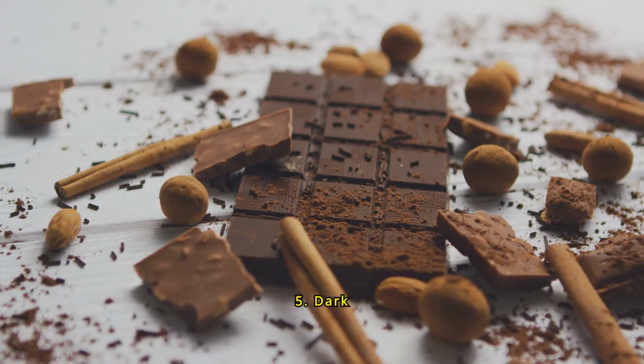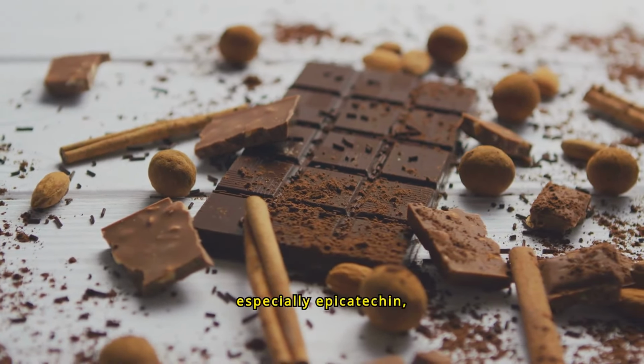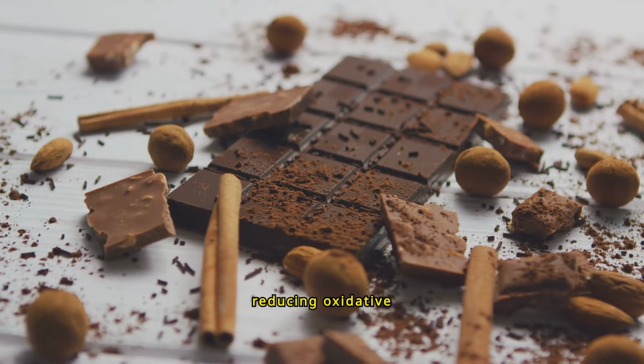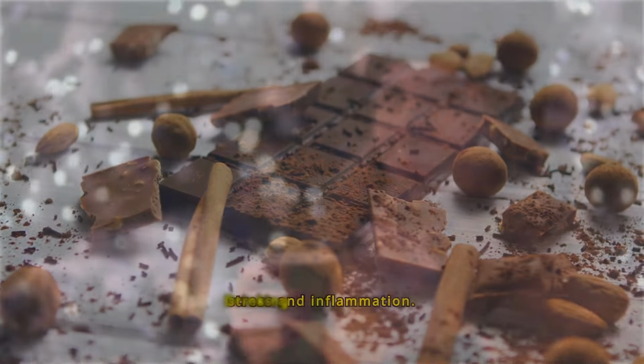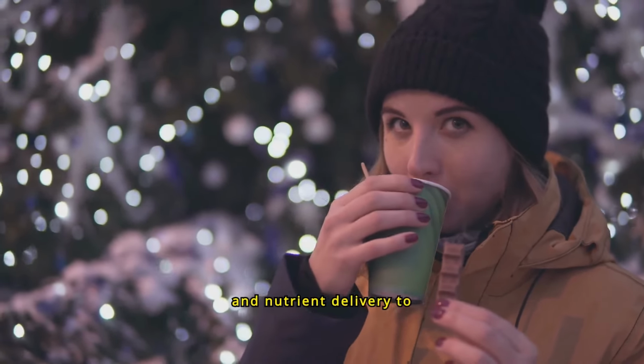5. Dark chocolate drink. Dark chocolate is high in flavonoids, especially epigallocatechin, which may support stem cell regeneration by reducing oxidative stress and inflammation. Drinking a dark chocolate beverage may also improve blood flow and nutrient delivery to stem cells.